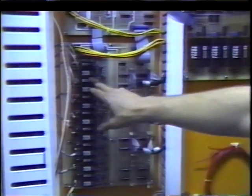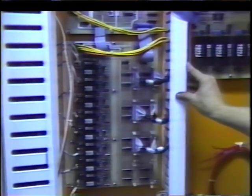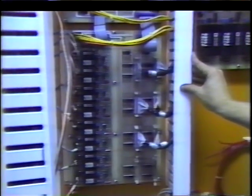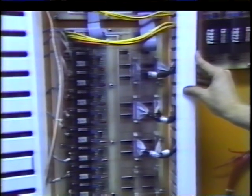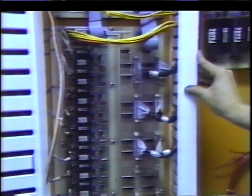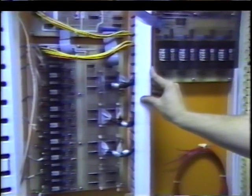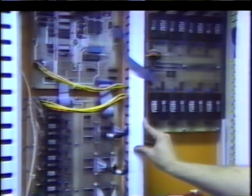and your analog inputs on this side of the board. Your analog inputs are differential pressure, demand, 3 is a spare, 4 is pulverizer current, 5 is temperature, 6 is airflow, 7 and 8 are spares. These are looking at 4 to 20 milliamp signals coming from the field devices.